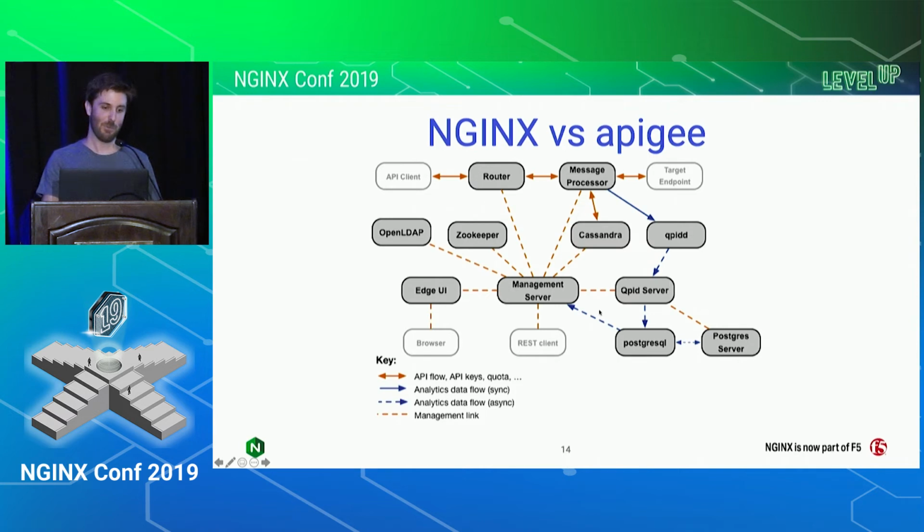Basically, these 11 components shrink down to 3 components, which is your Postgres database for storing NGINX controller configurations, your NGINX controller GUI, and then everything else just handled by NGINX natively. The router, message processor, the Cassandra functionality, it's all included within NGINX, or handled by NGINX.